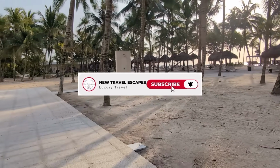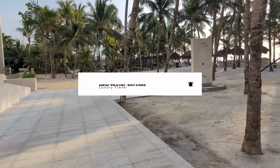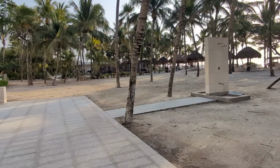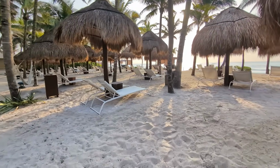Whatever your vacation style, there's a good chance Kantenah has a room to match. But heads up, those bigger suites, there aren't many of them, so if one caught your eye, book early or be prepared to refresh the resort website like it's Ticketmaster.